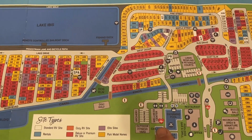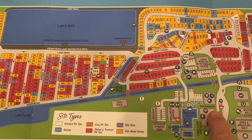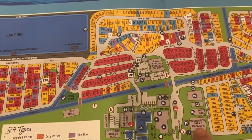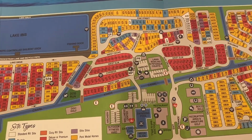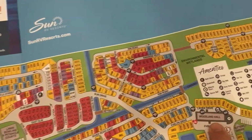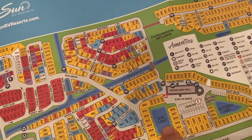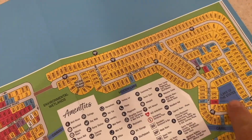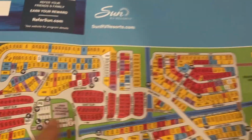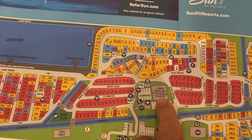the swimming pool. It's got a wellness center, an outdoor fitness yard, archery, disc golf. It's got a restaurant, hot tubs, bocce ball, a recreational area with miniature golf. It's got volleyball. There's a Woodland Hall here. I think that's an event center. They've also got Butterfly Lake, Sun Lake, Lake of the States. They've got Wi-Fi throughout the area, lawn bowling, and pétanque courts. I'm not sure if I'm pronouncing that correctly.